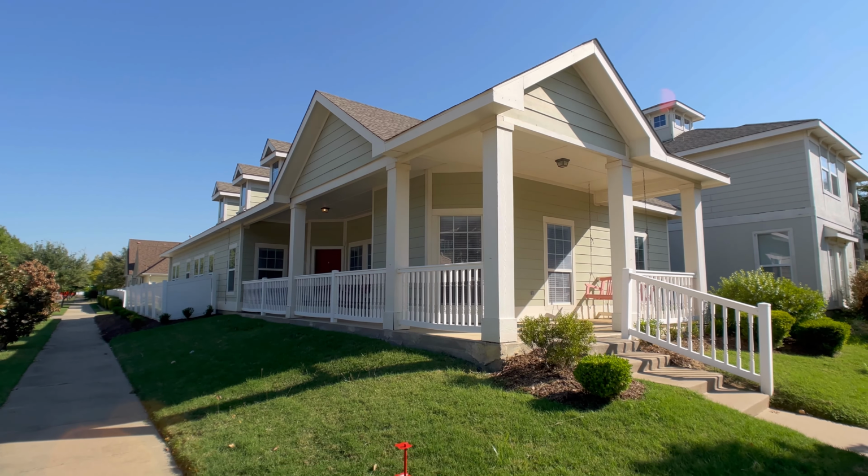During the summer, entertain in style by the various community amenities or relax in the adult-only pool. This home also comes equipped with a large wraparound porch and swing. It's the perfect house to call home.